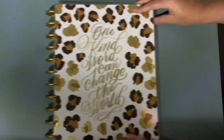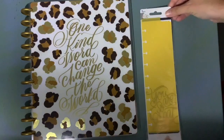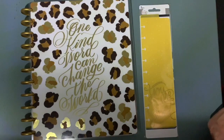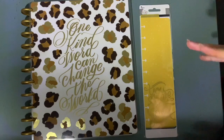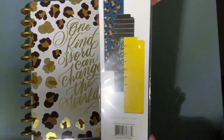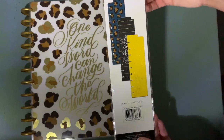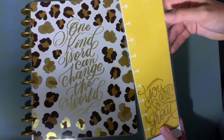in a few minutes. But first I want to talk about the bookmarks I got that just help you quickly turn to whatever pages you have marked. This one is actually for the classic planner, which is a little bit smaller than my big planner, but I found that these matched my planner a little better and I love cohesion, so I went ahead and got the small ones because they'll still serve the same purpose and do just fine.